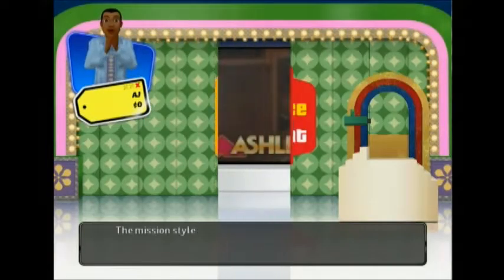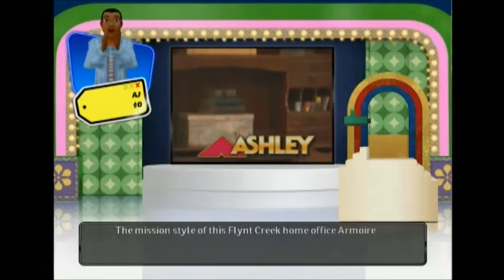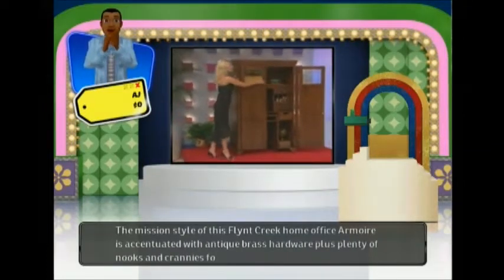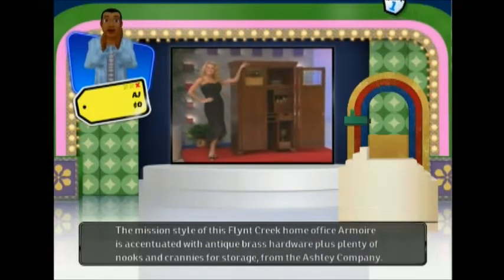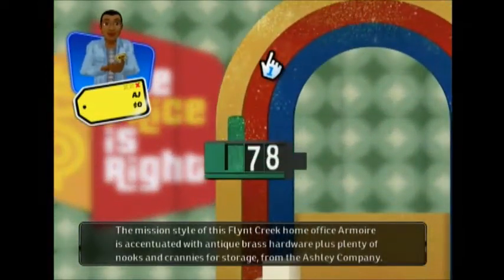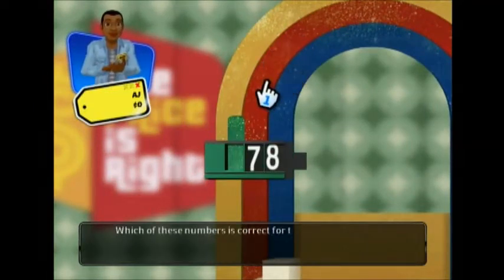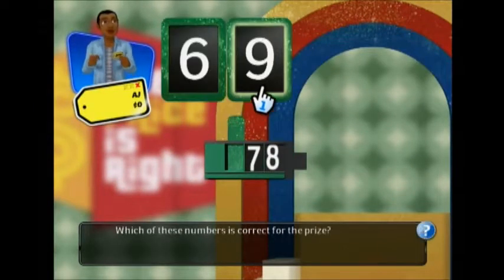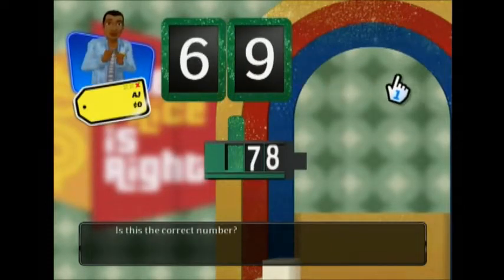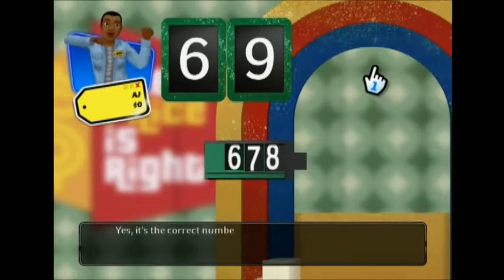The mission style of this Flint Creek home office armoire from Ashley is accentuated with antique brass hardware, plus plenty of nooks and crannies for storage from the Ashley companies. Which of these numbers is the correct number for the prize? Is this the correct number? Yes, it's the correct number!